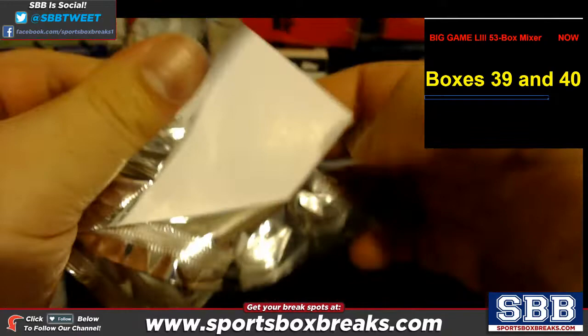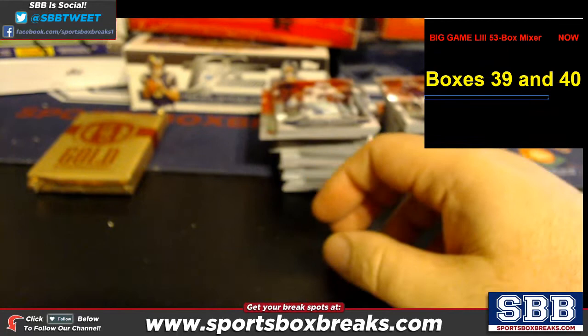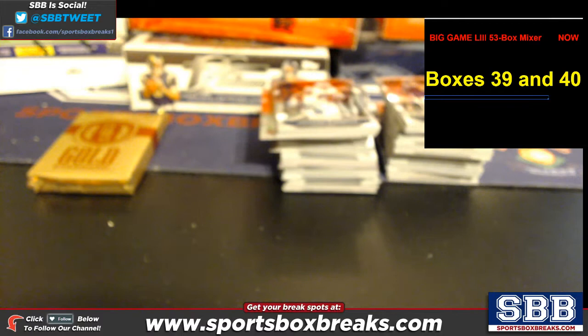Let's take a look. Prism is... how many autos in this? I think this one doesn't tell us. Oh, four autos per box on average. So let's see what we get.